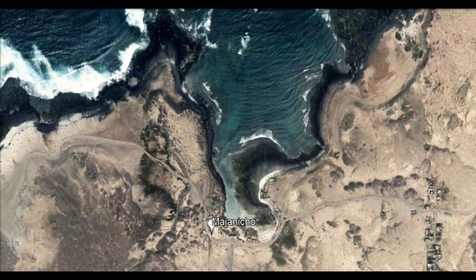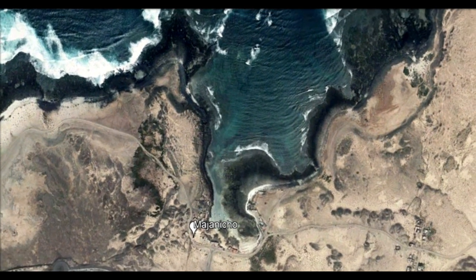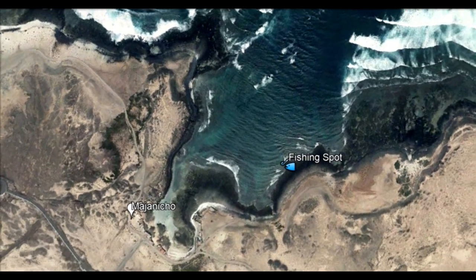There it is there. And the north coast of Fuerteventura is very rough most of the time with the northerly winds, trade winds that come into the island. But this has obviously got some deep water, which allows a small fishing fleet to go out on calmer days. So then we'll go over to the fishing spot where I'm setting up.